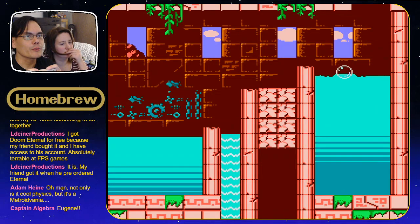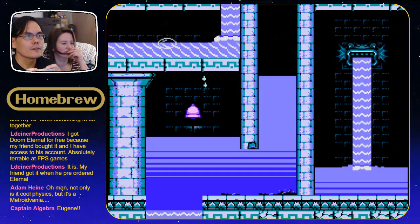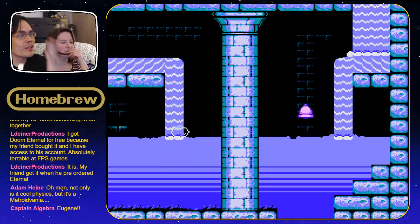Oh, blocks. I wonder if you could break those at some point. How am I even going to do this? Oh my gosh! Nicely done. This is totally a Metroidvania. Oh, holy crap! Do you see how much there is to explore?